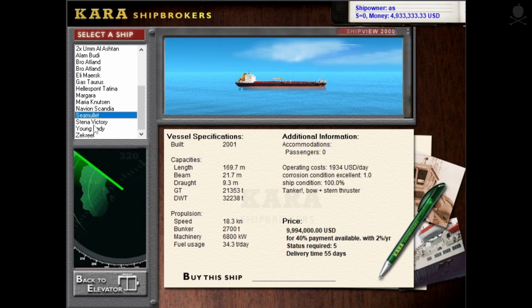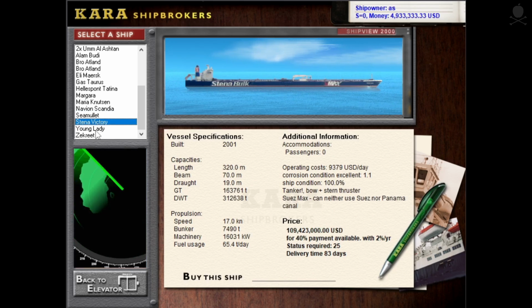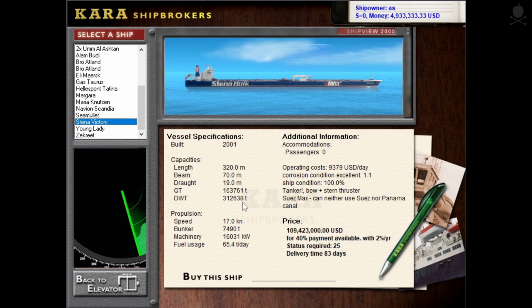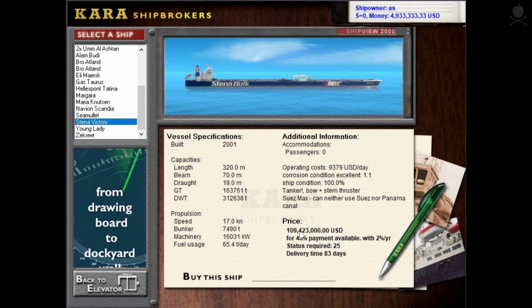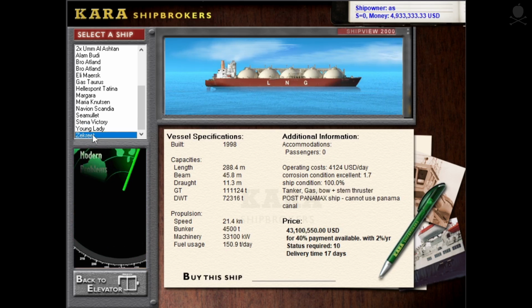It's a terrible ship, and unsurprising with a name like that. Young lady, you saw. Stand of Victory is new. That's more like it, for over 300,000 tons. That's a decent tanker.